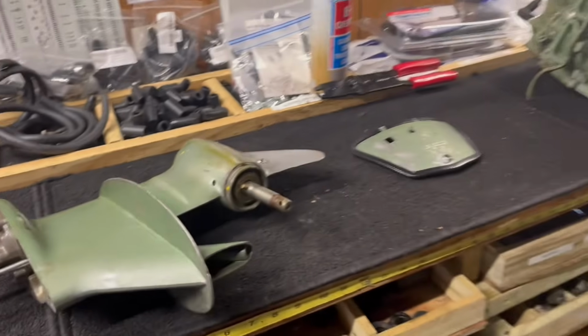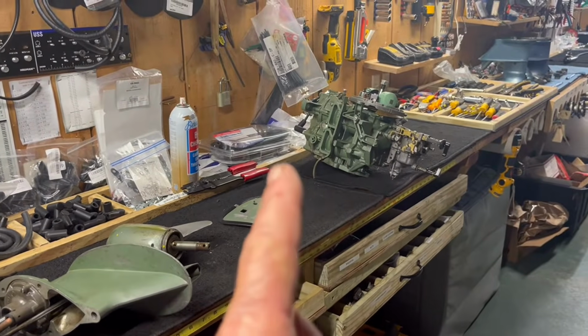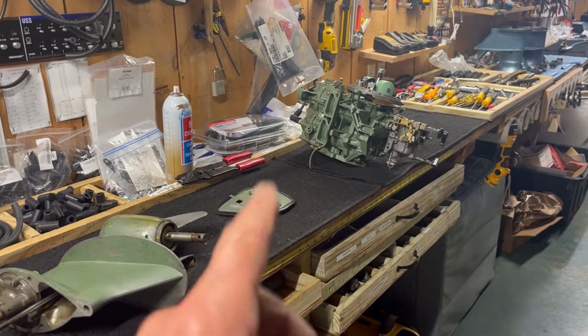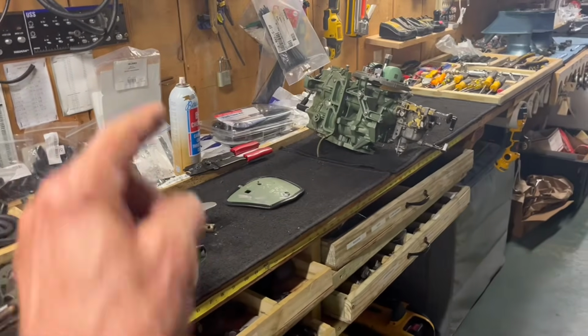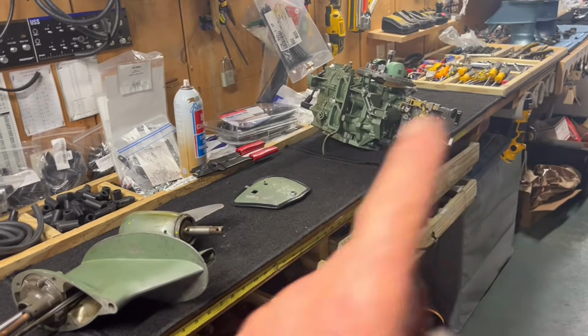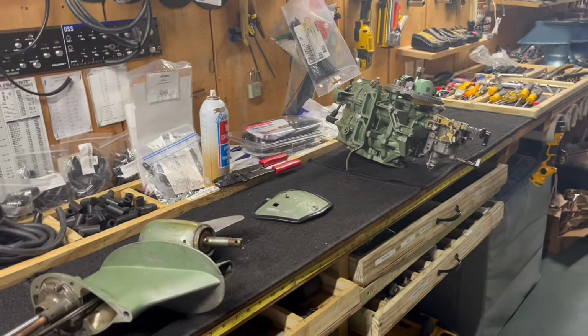Everything is tested. So now I'm going to go outside and take my 10 horsepower test motor. It's a 1958. And I'm going to take the gear case off and the lower unit off, and we'll put Cody's on my exhaust housing. And we're going to run it in the barrel. Make sure everything runs good before we ship it back.